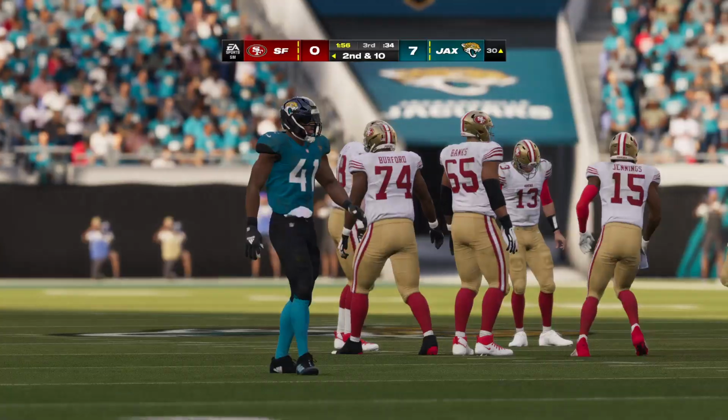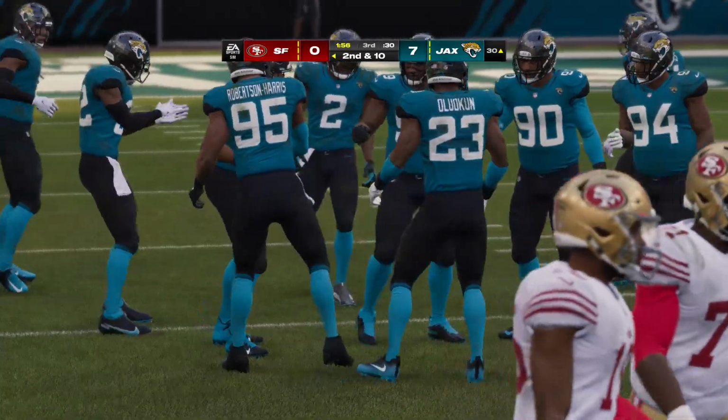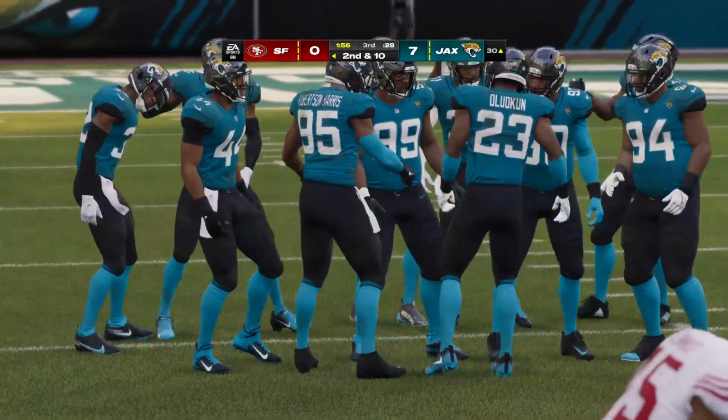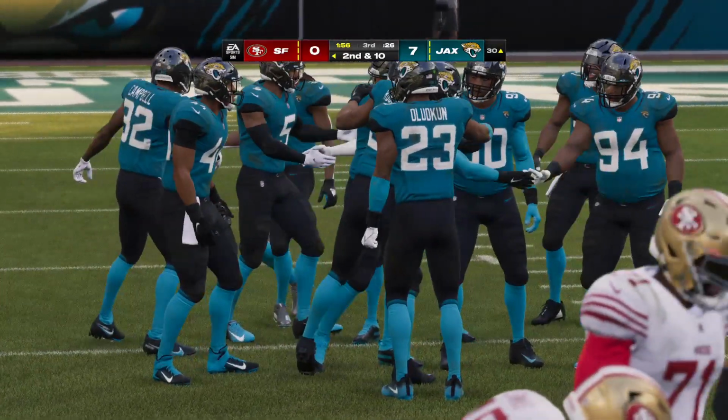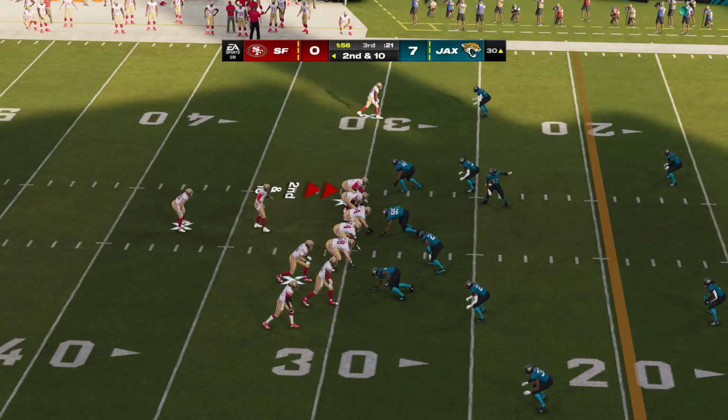In today's NFL, this is a passing down, all right? This is not a running down. That takes a lot of guts to call that play and even better execution. A second and 10 forthcoming here. Third quarter action from Jacksonville.